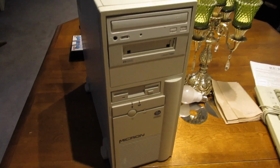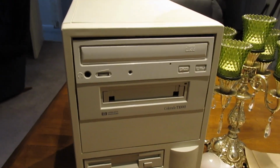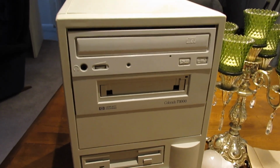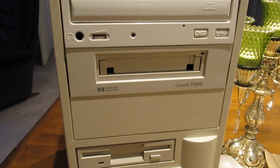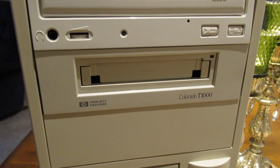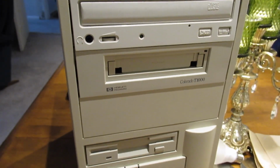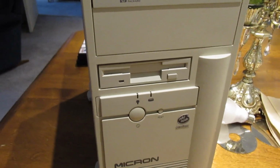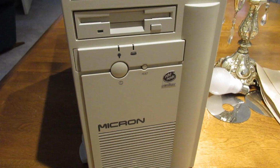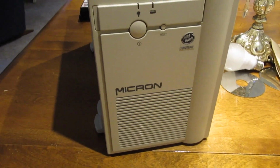Anyway, here's the front of the PC. As you can see, it has some type of CD drive. There's no brand on it. We do have an HP tape drive. Does it say Trevin? I think that's the kind of tapes that it accepts. Of course, we have a floppy disk. There's nothing really else here. I do believe there is a speaker behind this grill.